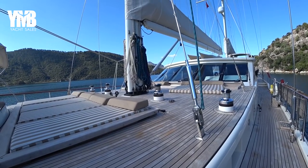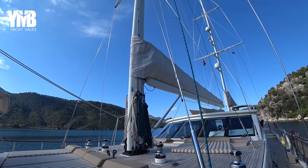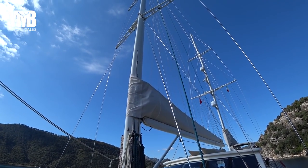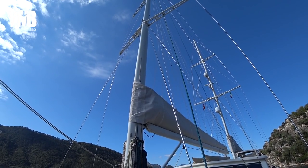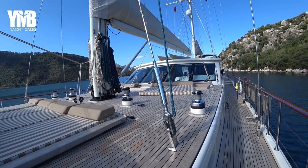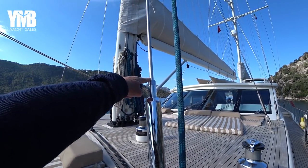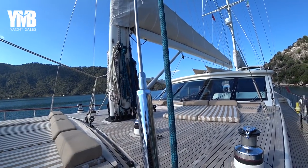The rigging of this boat is ketch rigging. It was constructed by Marechal from France. It's in very good condition. The stays are rods, stainless steel rods in very good condition.